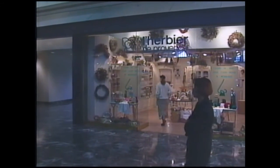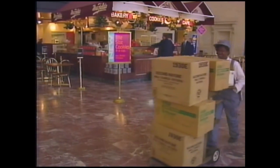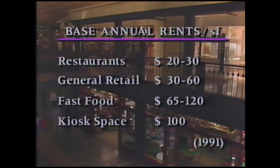85% of storefronts are transparent, only incandescent lighting is allowed, and signage is professionally rendered. Deliveries are moved through the building on push carts and received by some tenants through their front doors. Base annual rents per square foot range from $20 to $120. Utilities are metered individually. Add-ons for maintenance and marketing range from $20 to $50 per square foot.